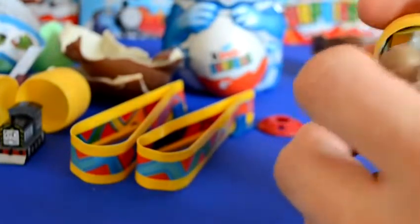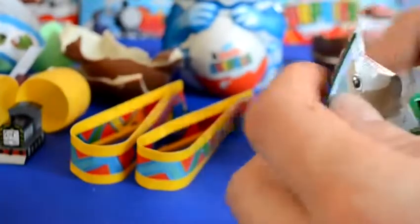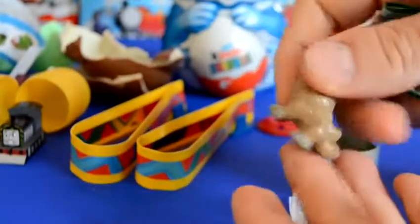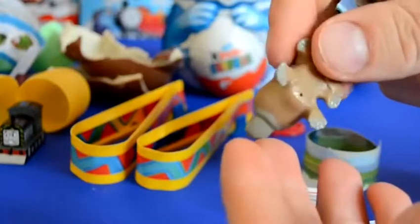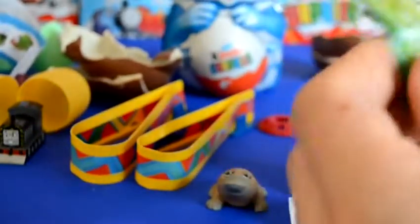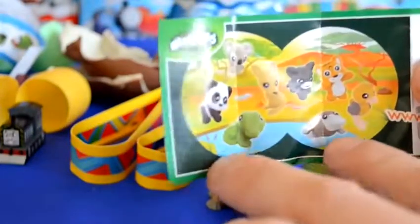Oh, so we got an animal this time, which is cool. And let's have a look at this collection. I really like these cool little animal collections because they're really nice. The detail on the actual figures themselves is spot on. We also get, and as you can see there, this is the mini Natoons one. You've got a larger one as well to collect.